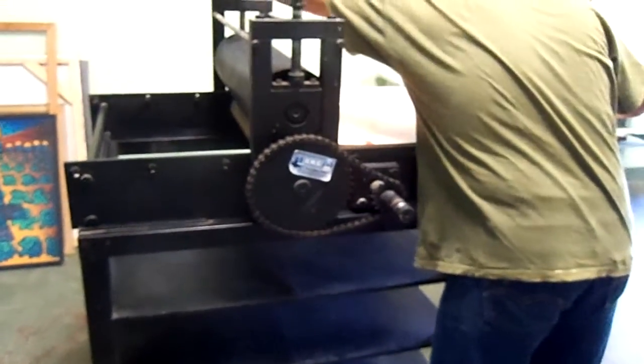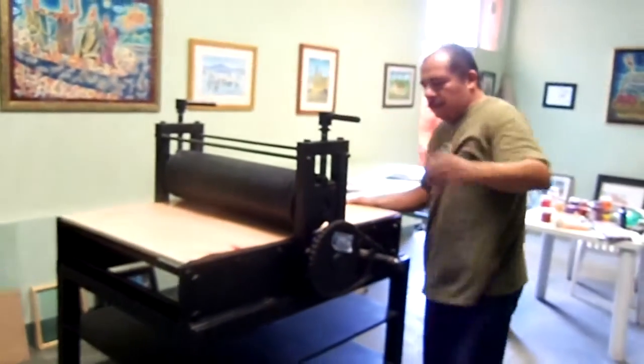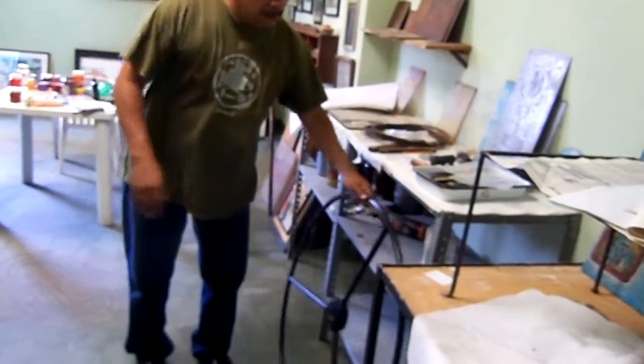How long ago did you buy that? 5 years ago. Huh. And this wheel goes here. Oh, to crank it. Wow.